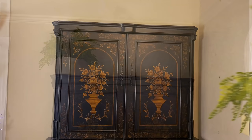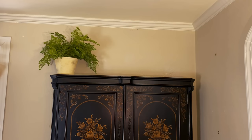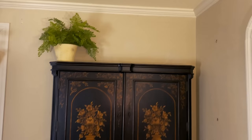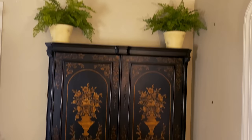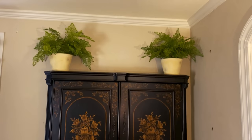And these are the larger potted plants, and I purchased these for $20 a piece. And I'm loving the colors up against this piece already. I placed one on the other side. I'm just bringing the light in right away, because the piece is so rich in color.